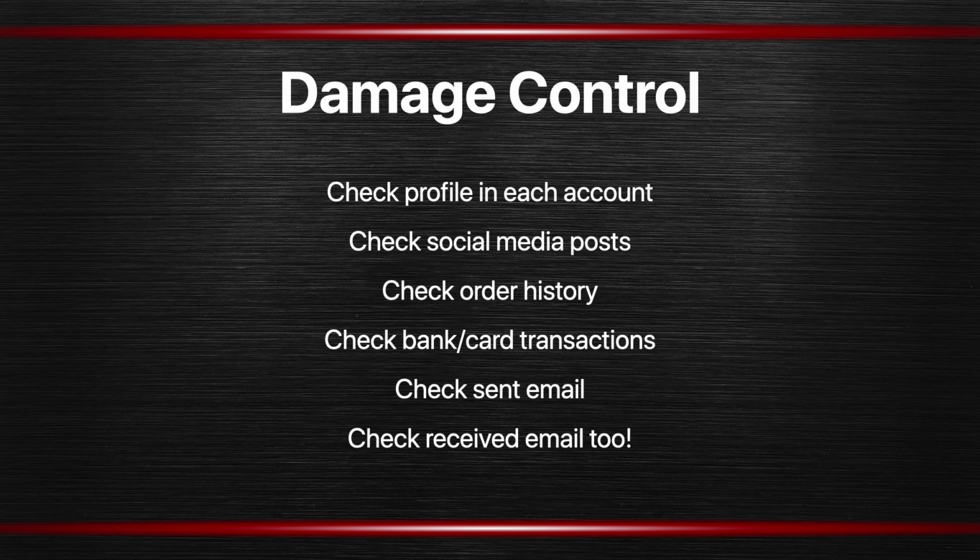Then after you've done that, and hopefully at that point you've locked whoever was in your accounts out, now you have to do damage control. So go back into each account and look at your profile and see if anything has been changed. Name, address, all of that.